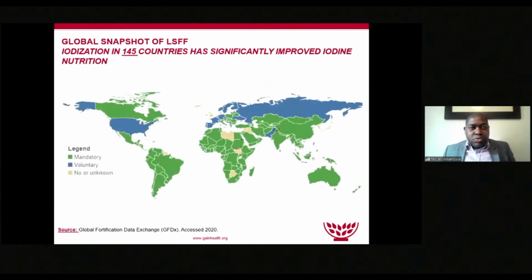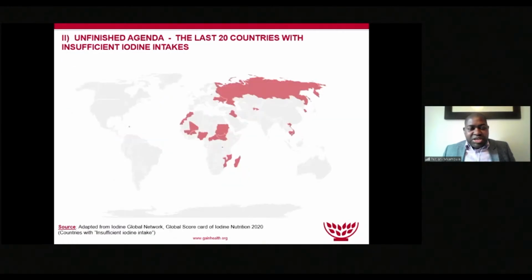With regard to iodization, this is the most advanced. We have 145 countries that have programs, 128 of them on a mandatory basis. But if you look at the iodine nutrition scorecard, which the Iodine Global Network published in June this year, you will find that 20 countries still have insufficient intakes of iodine. So in those 20 countries, some have programs, some don't. So we still have a long way to go to reach iodine nutrition in these 20 countries.